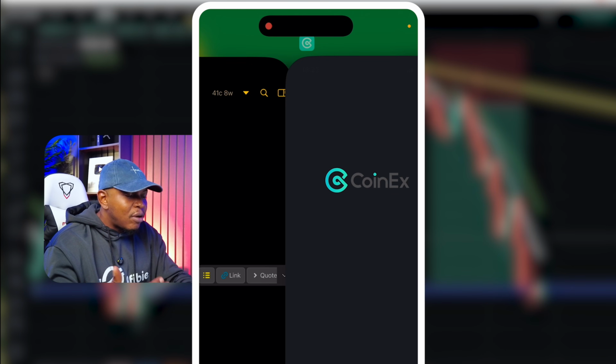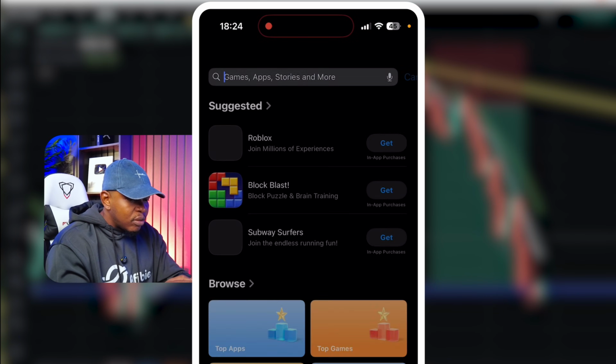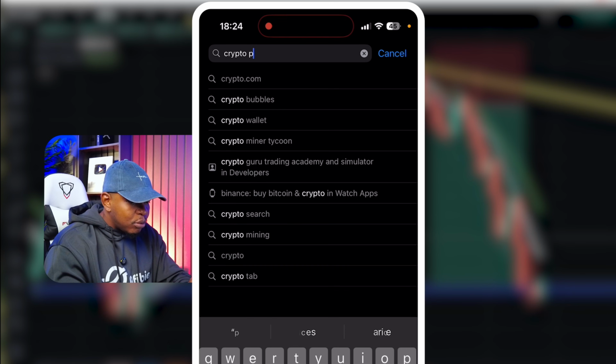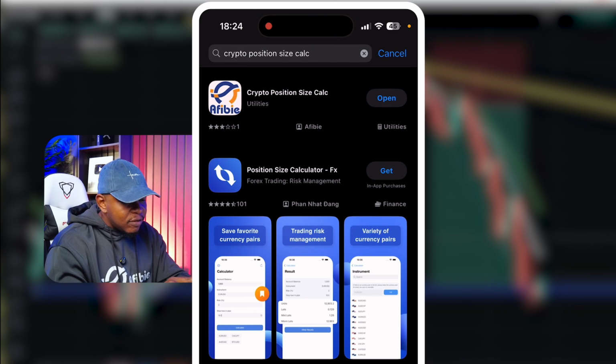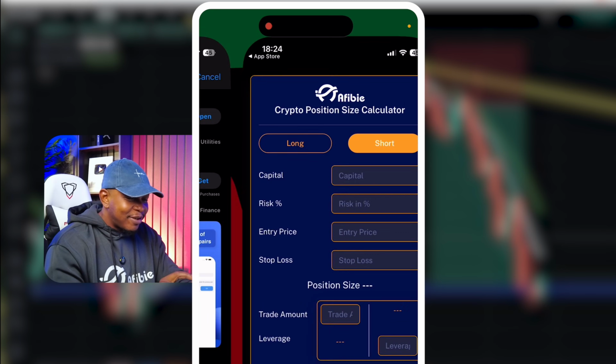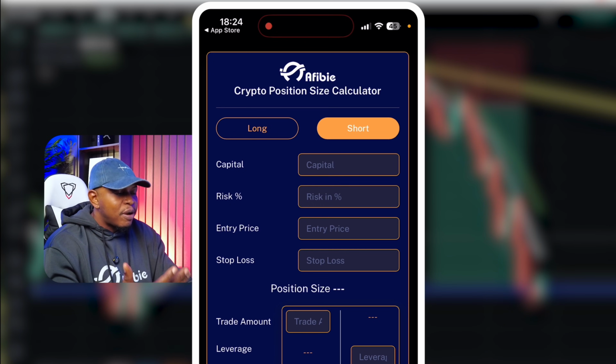So what I would do now is go to my position size calculator. Go to Play Store or App Store and download it. It is called Crypto Position Size Calc. So this is it, by Afibi. Yeah, Afibi. I actually built this. So you open it now. You can go long or short. This is the app you use in doing risk management, right? Don't just trade without proper risk management.